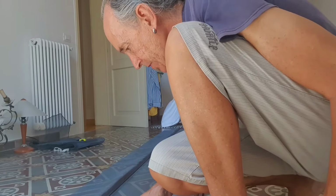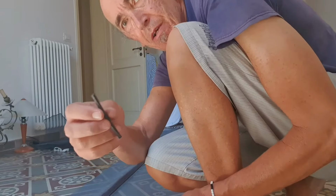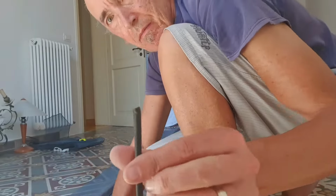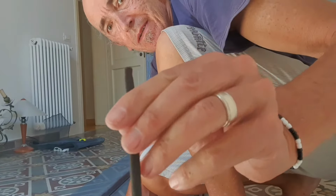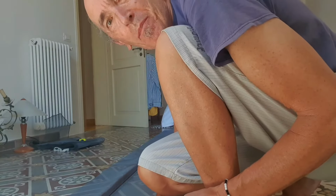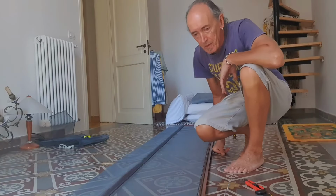Getting up near the top here, and of course the top bit doesn't have the proper ones. It has like a round rubber tube. Someone's already replaced it before, and it's a little bit bigger, so it might be a bit harder to get in. There's always something, isn't there? Oh, well, we've got it all in.